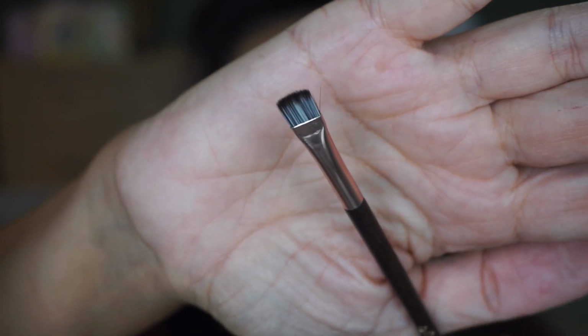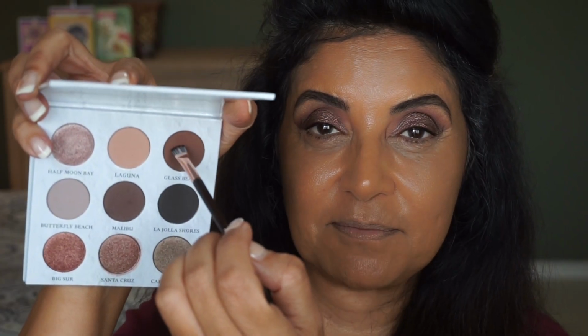And let me go back in with Santa Cruz and just kind of build that up a little bit more vibrant. For underneath my eyes, I'm going to use this brush. It's a straight, very thin, flat liner brush. I'm going to go in with Glass Beach and then just go underneath my eyes here, a little bit more emphasis on the outside corner here.